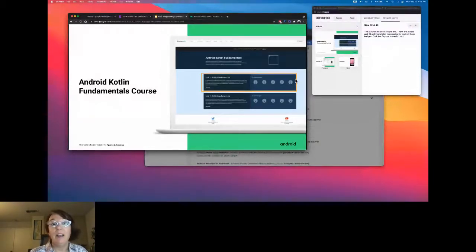Has anybody gotten into trouble setting up their emulator, or have people been able to get set with Studio to exercise code? Cones is not running inside of Studio. I want to check and make sure everybody's good for running code inside of Studio. You can use the chat if you have any problems. We're here tonight, and we'll be on the Slack channel too.